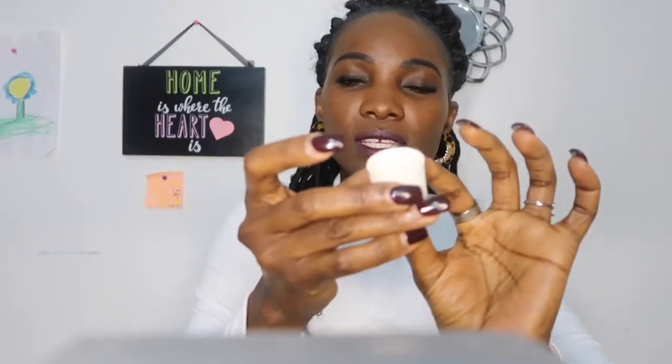So all you need is this quantity, very little. I don't know if you guys can see that. I hope I don't pour it down. So you get a bucket of water like this and just pour that in there.